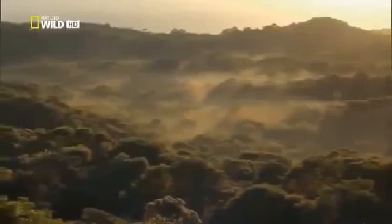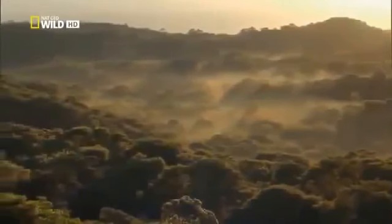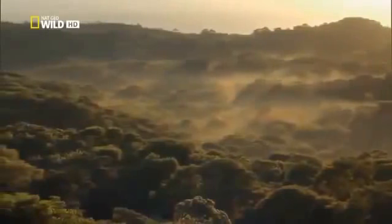Getting a cable across this valley is one of the toughest challenges Tim's ever faced. You think there's some chance we're not going to be able to do this? There is a distinct possibility, Martin. There always has been.